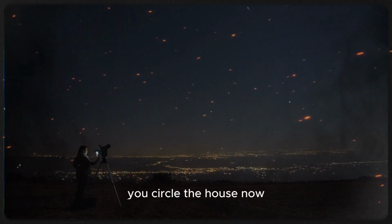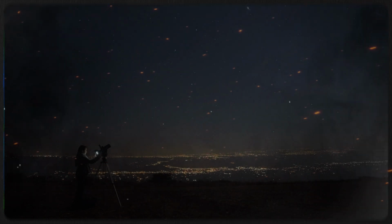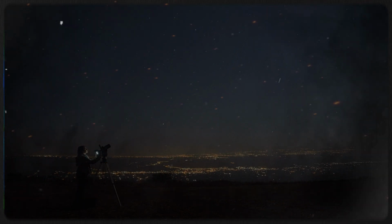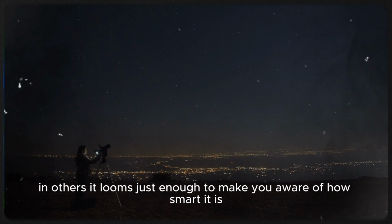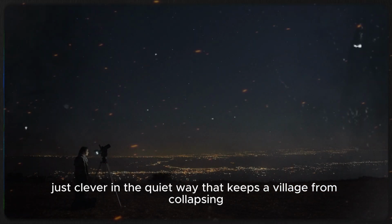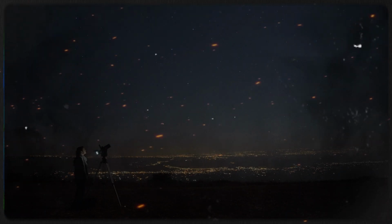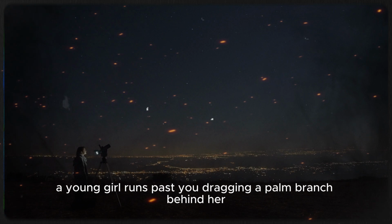You circle the house now, noticing how the slope plays tricks with shadow. In some spots, the angle makes the wall feel shorter. In others, it looms just enough to make you aware of how smart it is. Not flashy, not monumental, just clever in the quiet way that keeps a village from collapsing when the water decides to visit. A young girl runs past you, dragging a palm branch behind her.